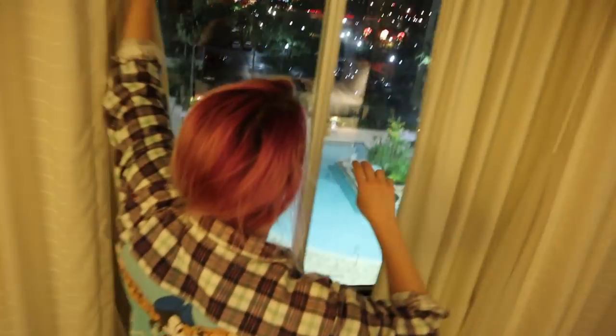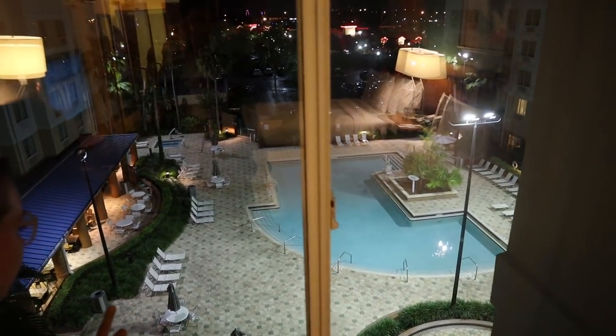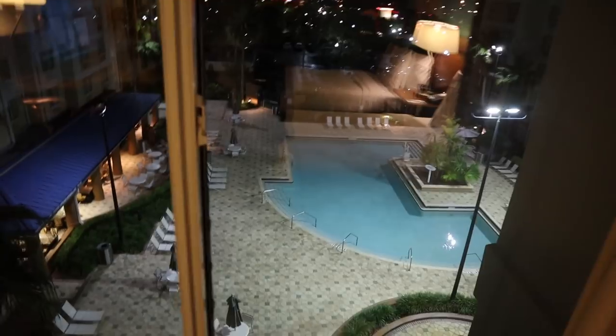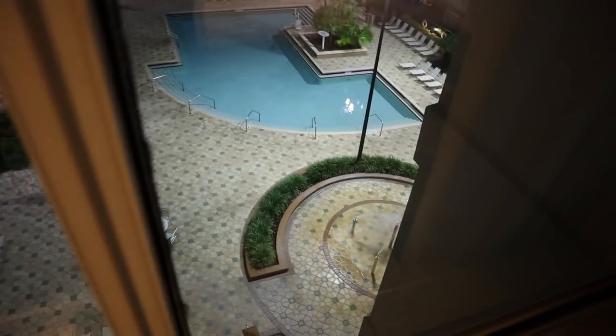Ooh, we have a pool view. I didn't get to swim in the Spring Hill pool, so we'll check out this one. You can see like a little splash park down here too. You see it? For the little kids. Another long day. Can't wait to test out these beds. They're probably the same, but doesn't mean that I'm not tired.